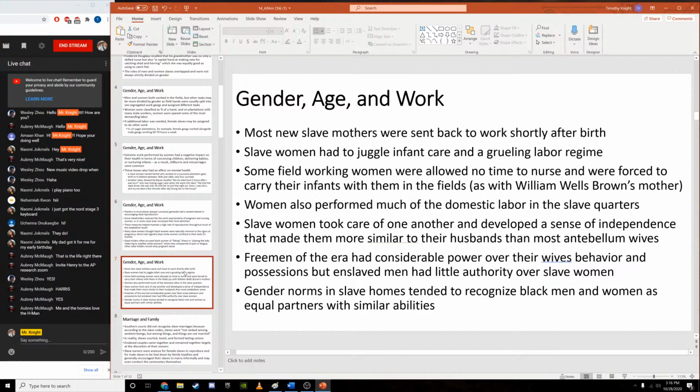So slave women had a tendency to look out for one another, take care of one another, and also develop a sense of independence that made them more similar to their husbands than most antebellum wives of white males. Okay, and freemen of the era, another difference between men and women, dependent on if you were either a slave or a free person, either white or black, freemen of the era had considerable power over their wives' behavior and possessions, in particular with relation to inheritance laws and other things like that.